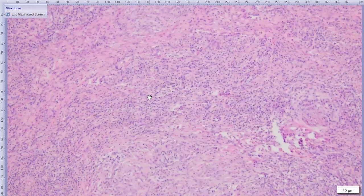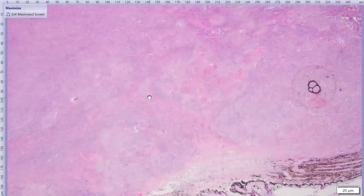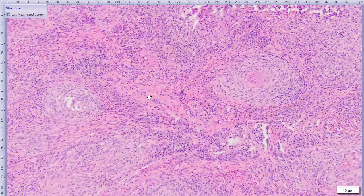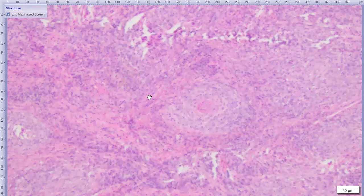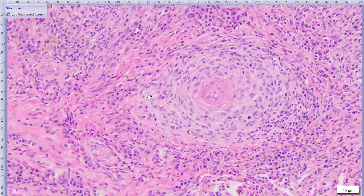So if we travel around a little bit, one thing I was struck by in this case is that there's actually really nice perivascular whorling, which is a little bit unusual for this condition, as far as I can tell. So this population of mostly histiocytes with a gamish of other inflammatory cells that's in the sclera and the cornea is basically granulomatous scleritis and keratitis.